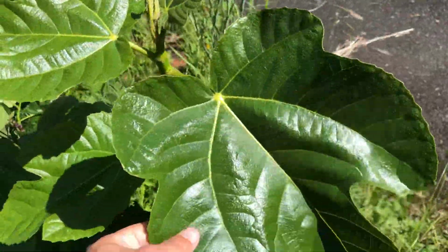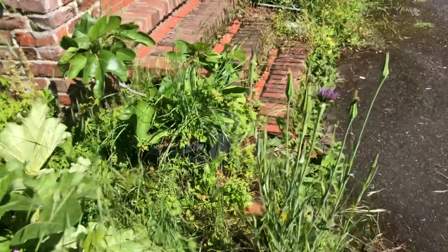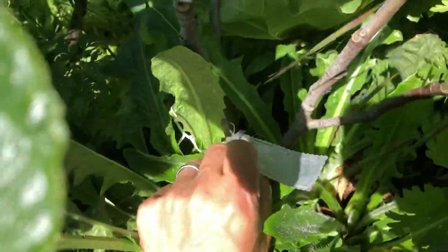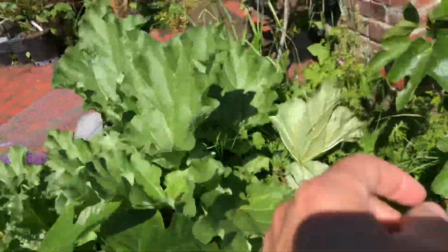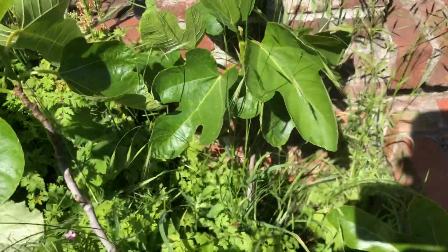And this monster over here, wow, look at that leaf. This is Kadota. And then we've got a smaller one here. What are you? I'm starting to lose track of these. This is Alma. And then this is LSU Purple, I believe.